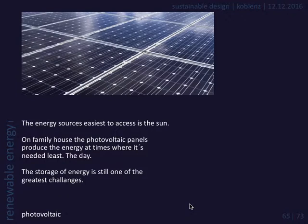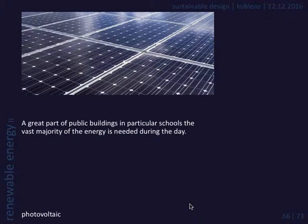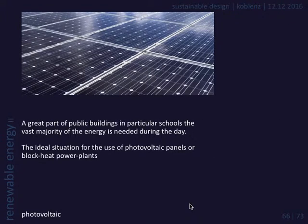Renewable energy. If we can't change the actual consumption of the building, we can consider where the energy comes from. A lot of the energy could easily come from the sun. With a single family house, if you have photovoltaic on the roof, you'll gain energy at the times you don't need it. The family needs it in the evening when they want to watch television or have a hot shower. On a school, it's the exact opposite. A public building in general is ideal for photovoltaic because the school is used during the day when the sun shines, and the beamer, the computer we're working on now, could run off that.